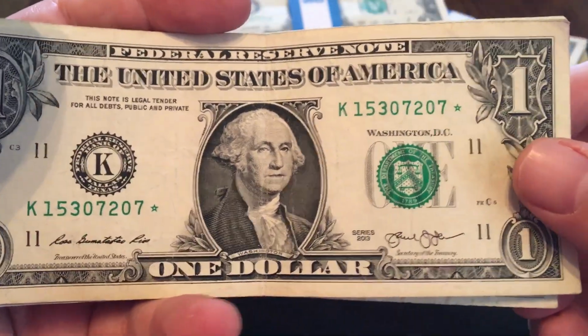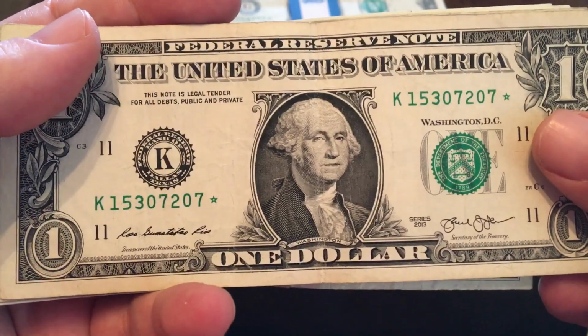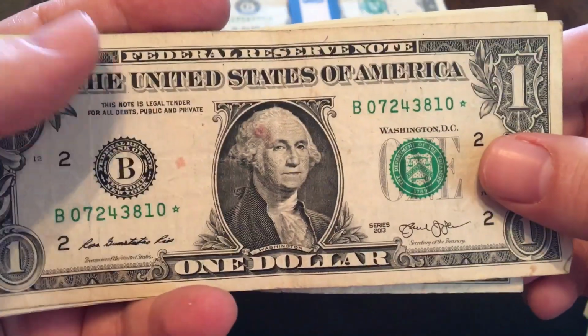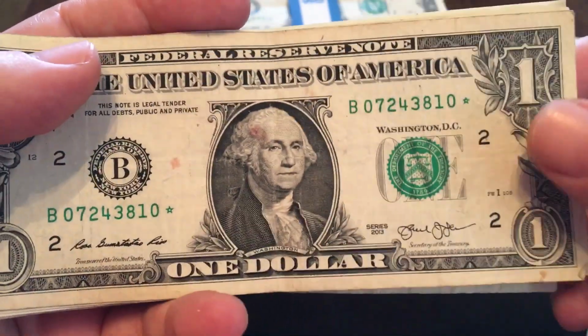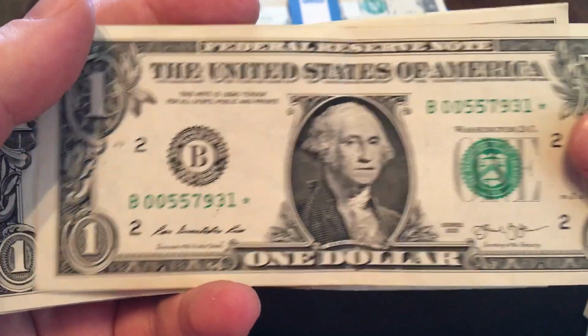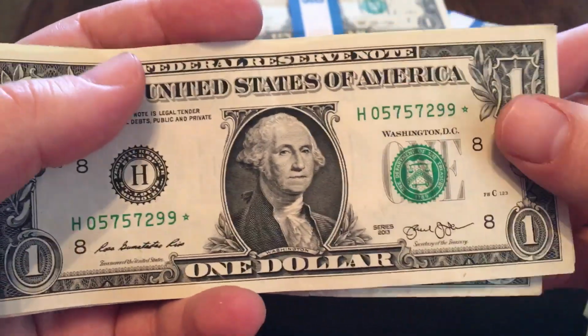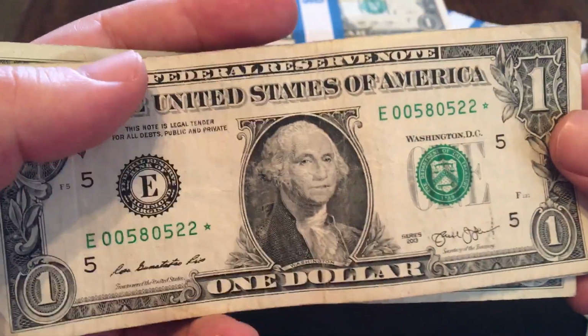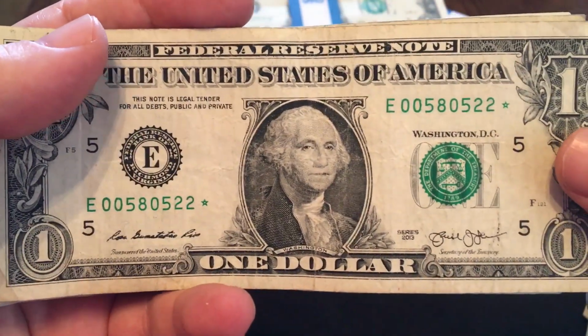Did find some stars. Most of those were from 2013. This one's got some miscellaneous stuff on it. I hope it's not a rare. Lower number star note here. That's got potential. And like I've told you guys before, I always check all my stars. I'll check them all at once when I get about 200 of them, just to save me the trouble.